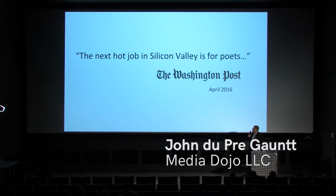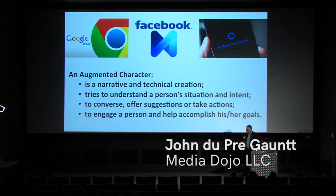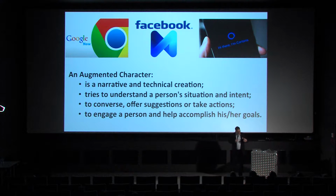Now, specifically, what I am calling augmented characters, you might see in some of these classic services like Google Now or Facebook M, which is actually using some human beings, or Microsoft Cortana. But this is sort of a quick and dirty definition. But an augmented character is both a creative and a technical presence.